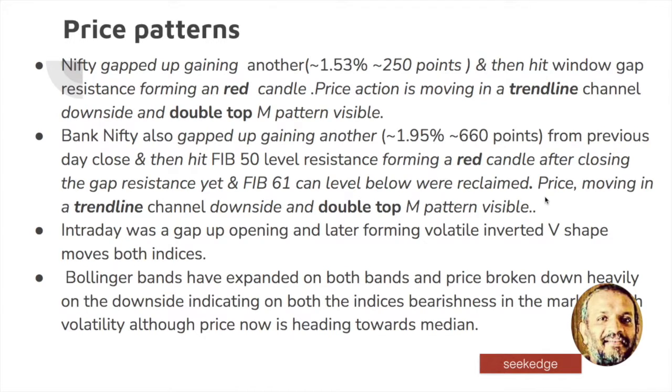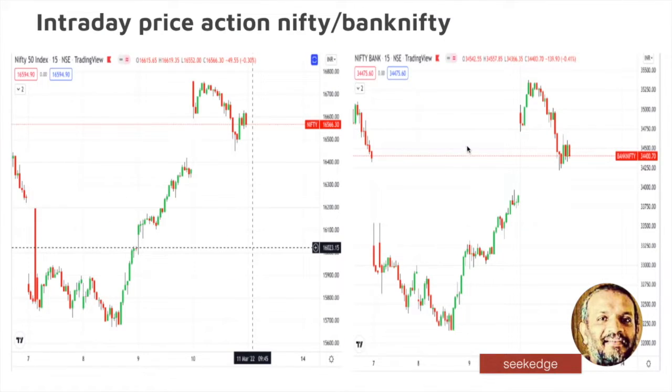Intraday price action, this is what happened: it gapped up and hovered range bound until the afternoon. In the afternoon it broke down, but then tried to recover. It did not close the full gap gain; what was left is 1.5%. Same in Bank Nifty: big gap up, then range bound till the afternoon, then a V shape. So overall it's an inverted V shape move, and in the last minute there was an attempt at another V halfway.